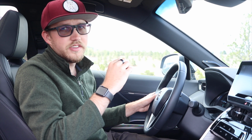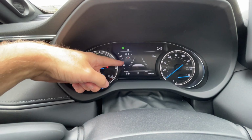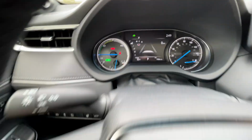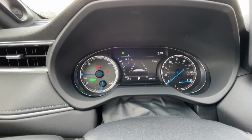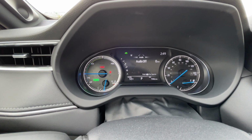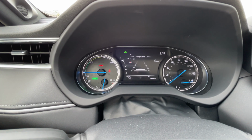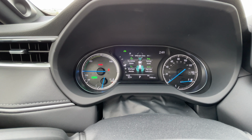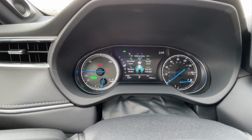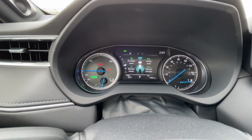But there are a lot of things you can see on the screen between the gauges. I have here a bunch of other things, and that's all controlled by this button on the steering wheel. So let's go through it, shall we? Audio controls, driving support, safety status. This has pre-collision system, parking assist, blind spot monitoring, and rear cross traffic alert.